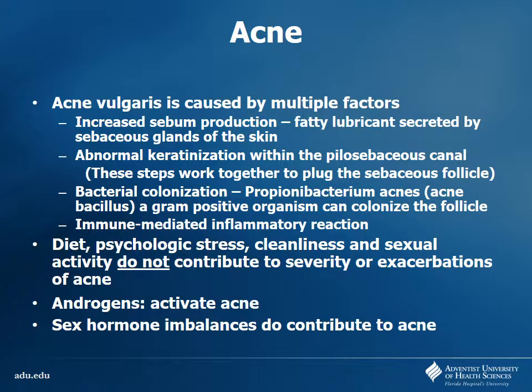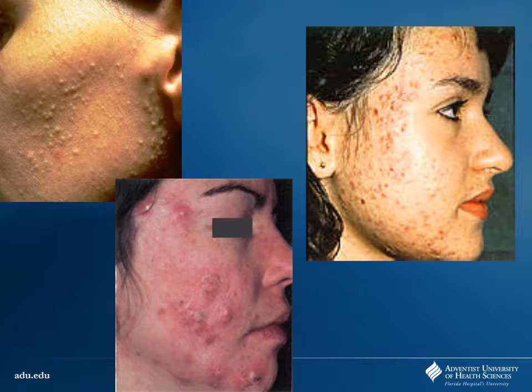In a lot of cases, some patients may actually have improvements in their acne if they're on estrogen-containing products, like oral contraception. So sometimes people will be on that. It's kind of a nice positive side effect of those medications. Just some pictures of acne.